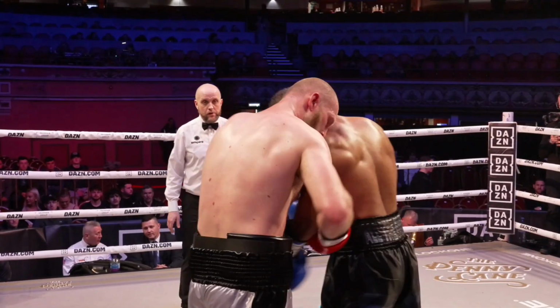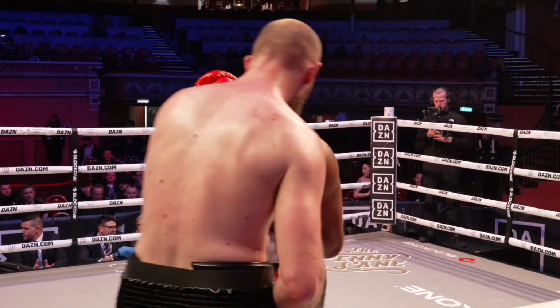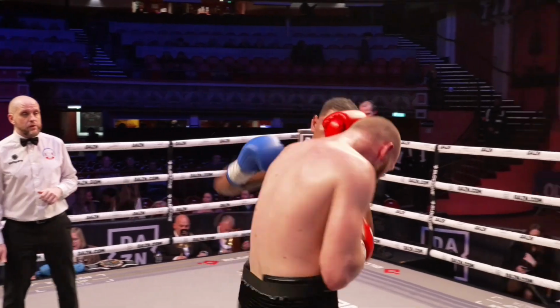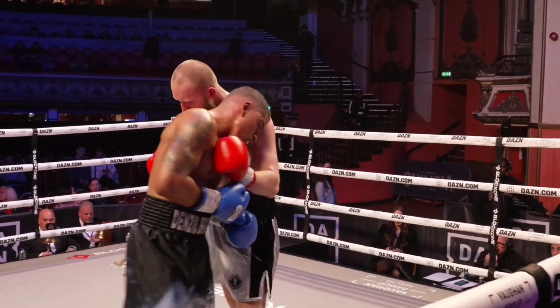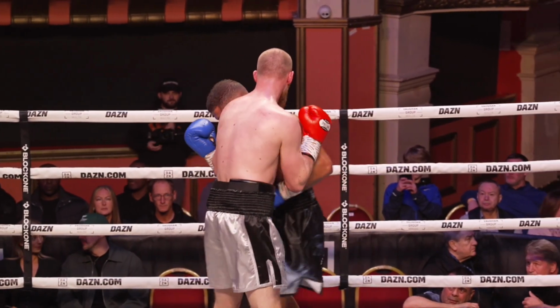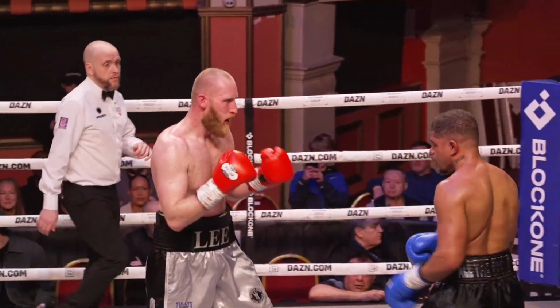Might be a touch of weariness creeping in, which would be very understandable for both men. He feels like he's fighting an immovable object. He has got to be careful because Roberts is very good at shooting that right hand over. Lands there, he has success with it there. You chop it down again there, as you back off, right cross. And again pulling out.